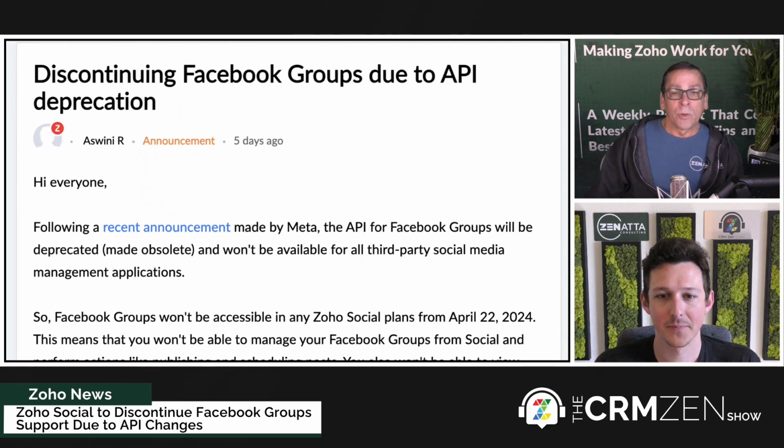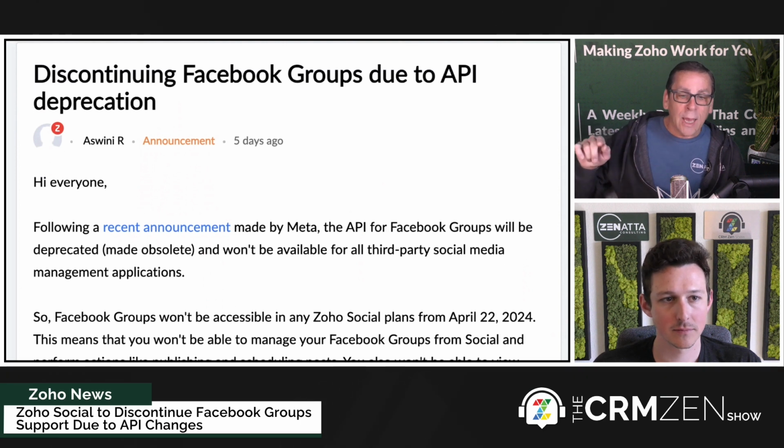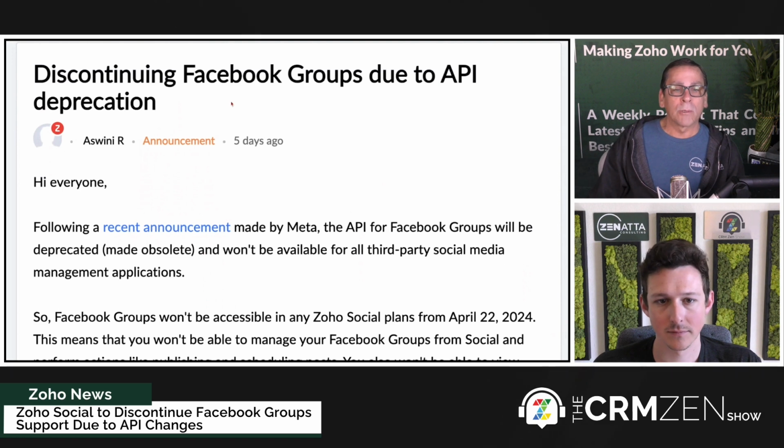Anyway, so if you are a Facebook groups user, you're going to have to add one extra step in your social media day, and that's going to be logging in manually and making your post.